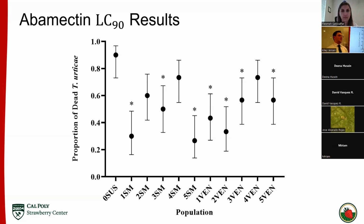Oh, so they're just susceptible. Mhm. It's right at that. Always left justified, yeah. And then everybody else is being compared to that susceptible. Lower, but only significantly lower. Yeah. So what's with 2SM not being significant? Oh, I see. It overlaps. Okay, gotcha. Yeah. Okay, thank you.